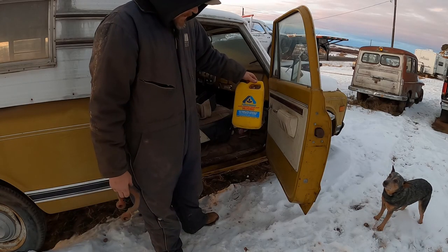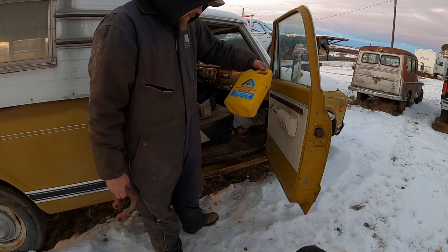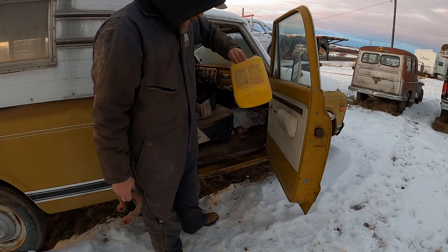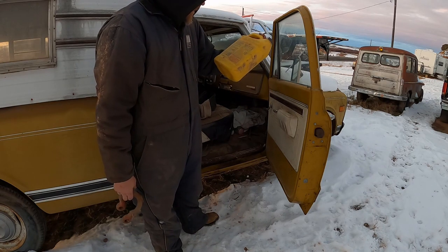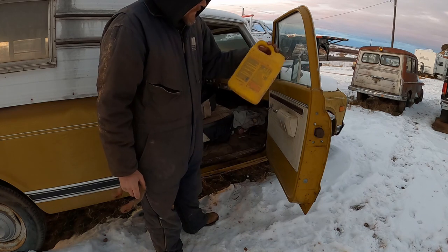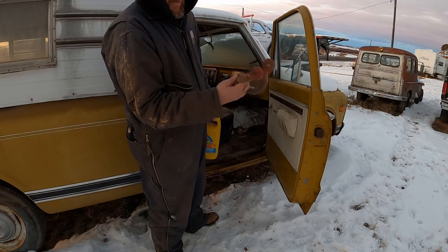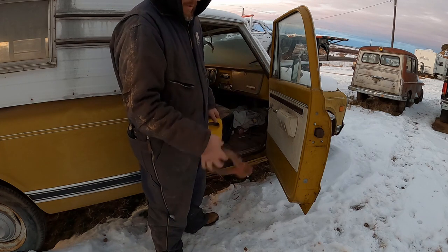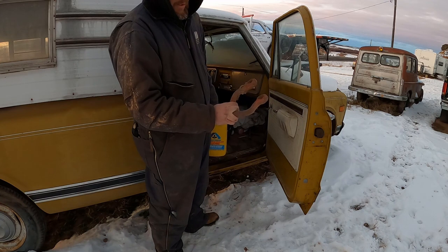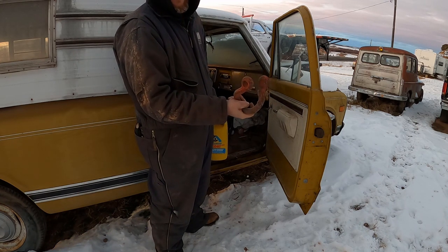Got an Albertsons antifreeze coolant. Wonder how old that sucker is. It's over 20, I'm sure. Not really sure, but that's pretty neat. Got this funny looking clevis, twisted. I'm sure it had a purpose in life. Maybe it'll just hang on the wall now.